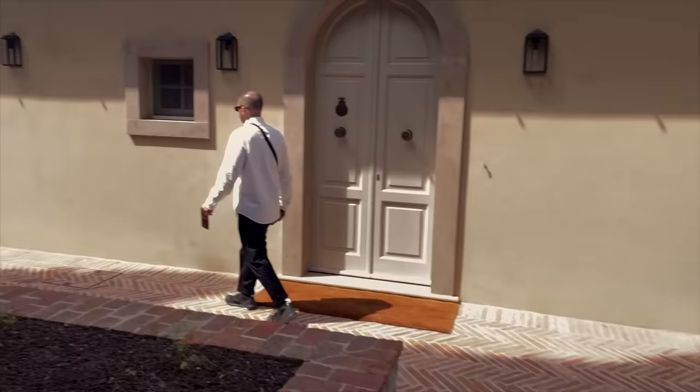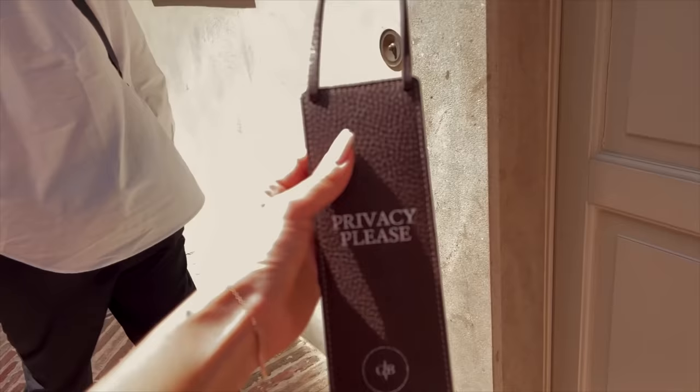Show me the key, please. That's part of his outfit. Look, he had this on his wrist. So that's a no privacy, please.